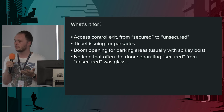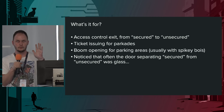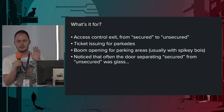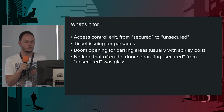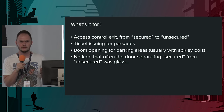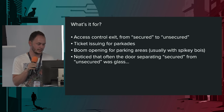And for anyone who's used them, you know that if you put your hand somewhere between 10 centimeters or, sometimes you have to get really, really close, but you've got to put your hand pretty close to the thing, and then it triggers, and then something happens. So they're also used for ticket issuing for parkades, boom opening for parking areas. So in Joburg, we have these things because we want to keep people trapped inside in case something happens. I don't know. Joburg's weird, but I live there now.